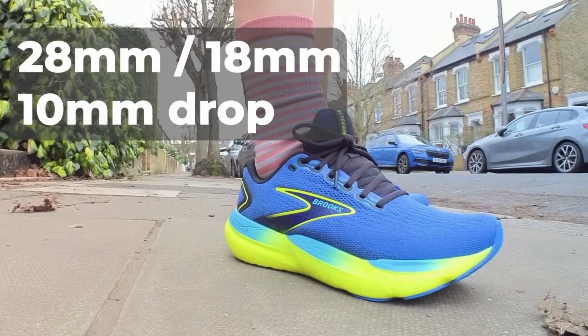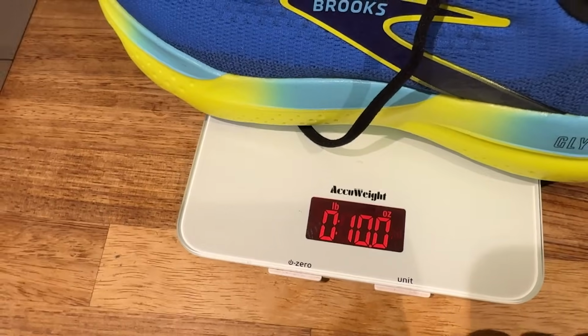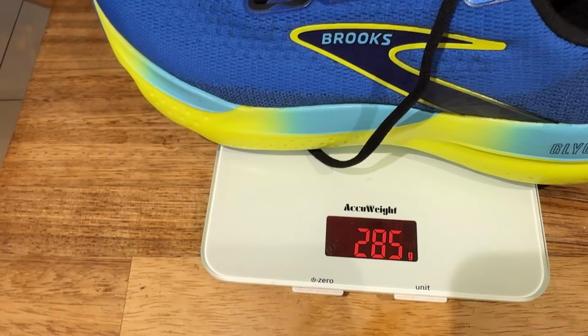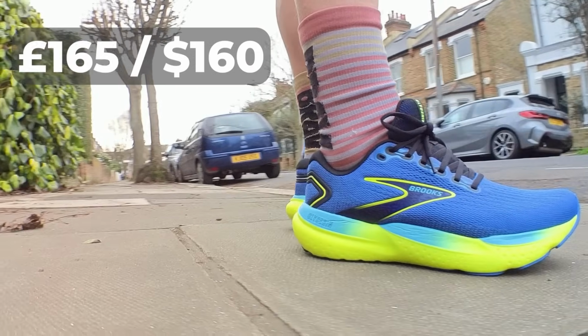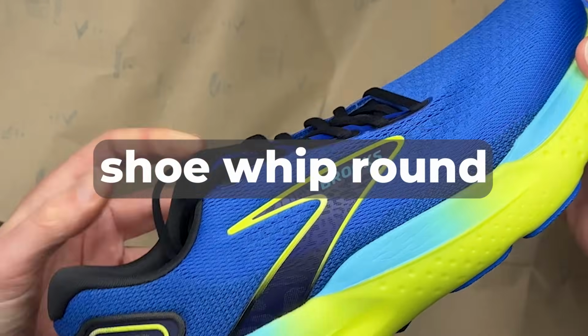First up, some quick details then. The Glycerin 21 packs 28mm in the heel, 18mm in the forefoot for a 10mm drop. When it comes to weight, it tips the scales at 10 ounces or 285 grams in my UK men's 8.5 test shoe. That's slightly lighter than something like a Ghost Max. Price-wise, it will set you back £165 in the UK and $160 in the US.